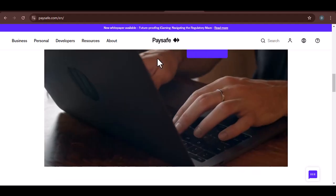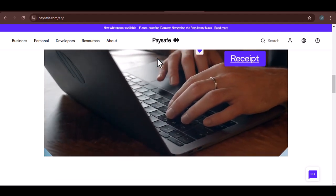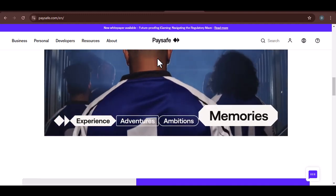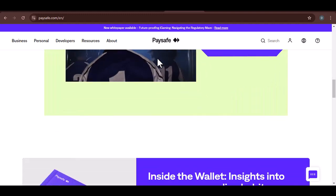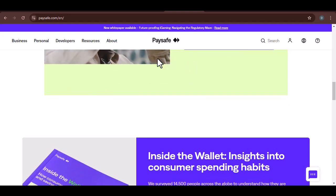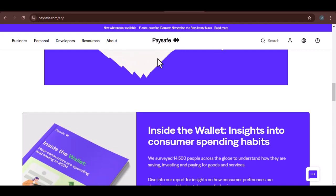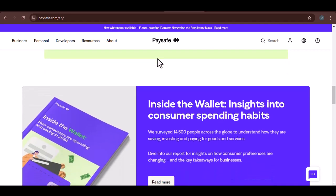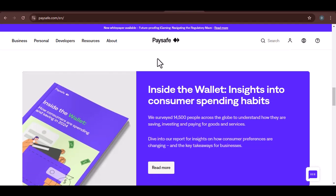Section 3. How to use Paysafe without a credit card. Step-by-step guide: provide clear instructions on how to set up a Paysafe account using alternative payment methods. Funding your account: explain how to add funds to your Paysafe account using different options. Making payments: demonstrate how to use Paysafe to make online purchases.